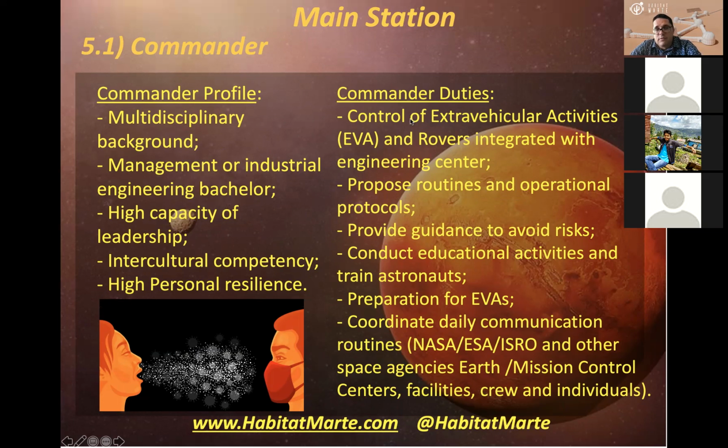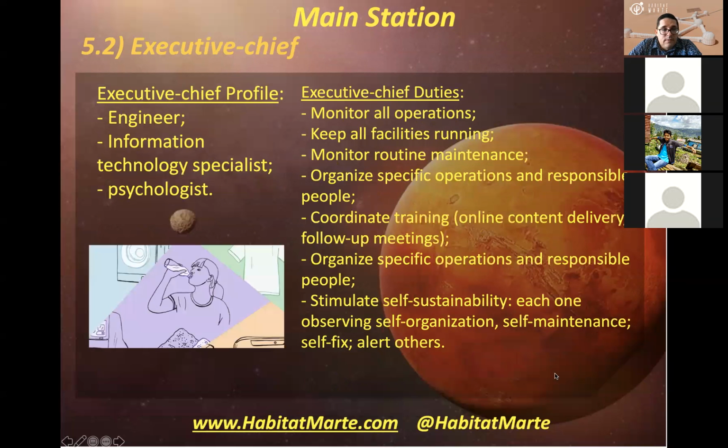Some duties are to control the extravehicular activities and rovers integrated with the engineering center, also propose routines and operational protocols, also provide guidance to avoid risks, conduct educational activities and train astronauts, prepare for EVAs, and also coordinate daily communication routines with NASA, ESA, and ISRO and other space agencies. Also communication with other facilities, with the crew in general, and sometimes communication with specific astronauts aboard the station.